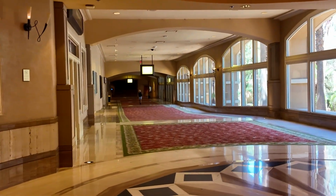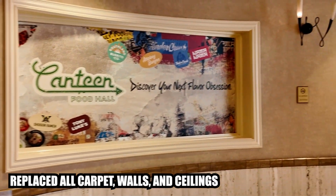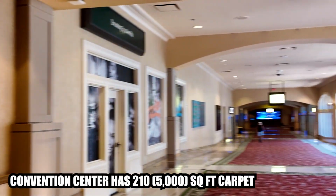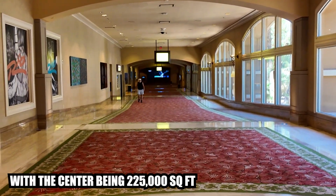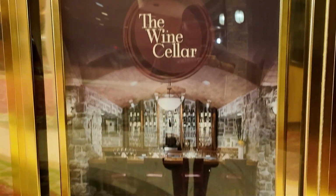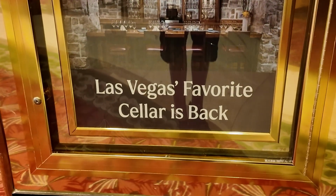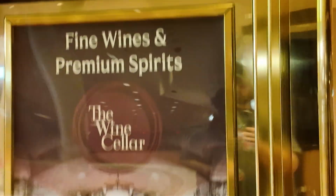Here in the convention center area, they replaced all the carpet and wall ceilings. The convention center has 5,000 square feet of carpet, the center being 225,000 square feet in total. The wine cellar has 2 wine tastings this month more specifically, including one of Francis Ford Coppola's wine on May 30th, which is just in a few days.